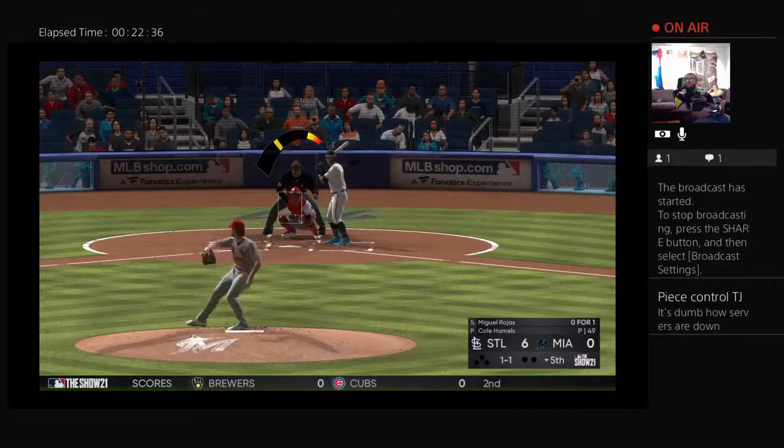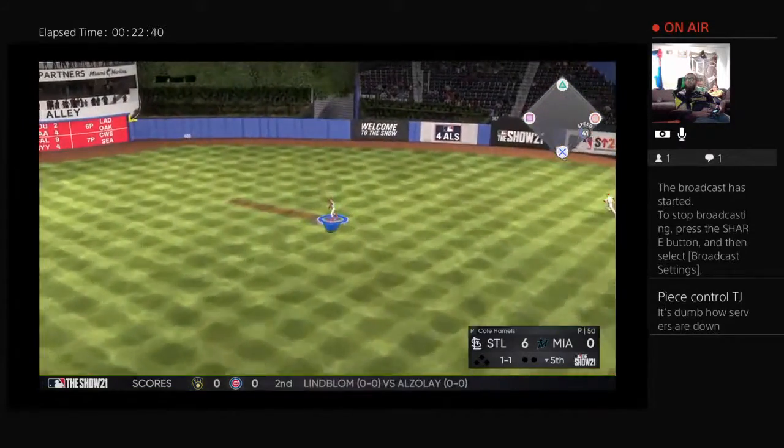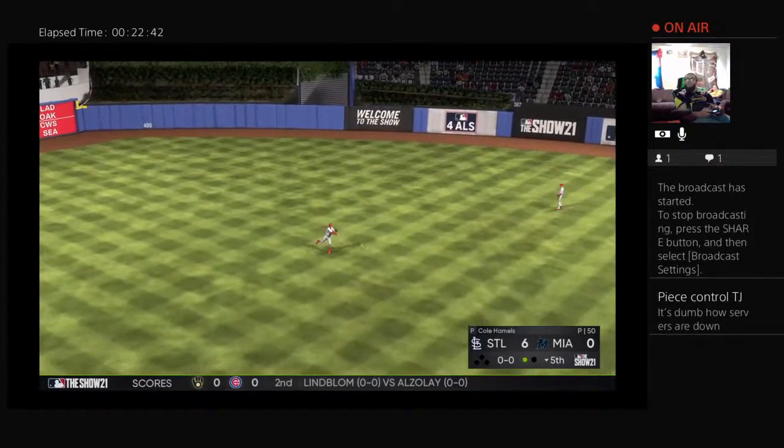Lifted in the air to straightaway center. Bader is there, and he has it for the first out.